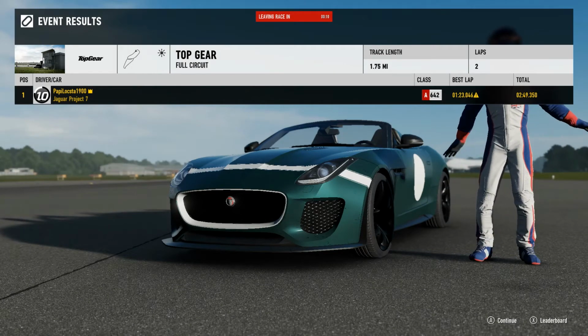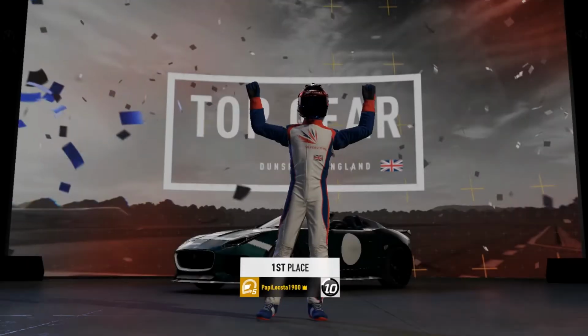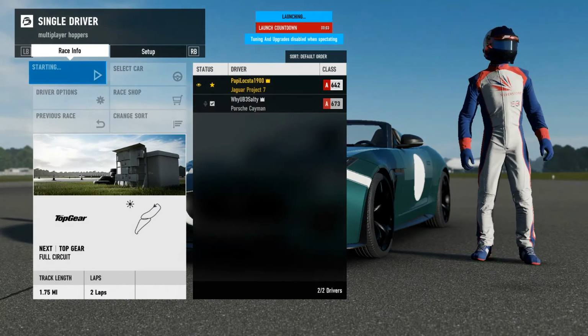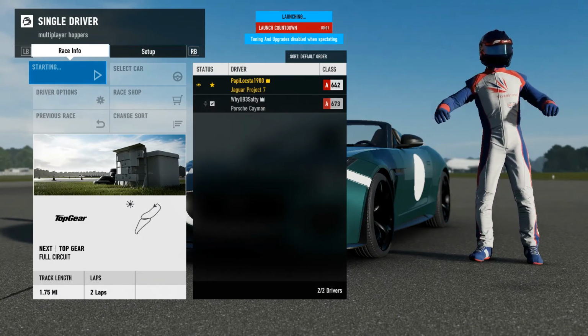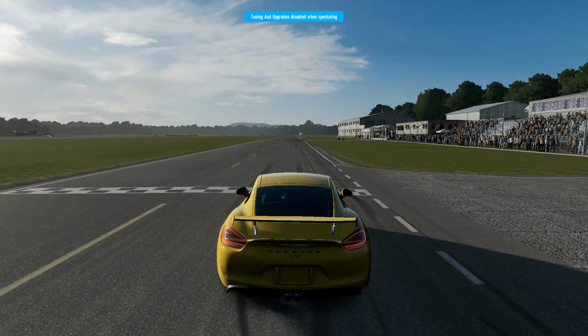Pretty fast. That's a fast car. I mean, shit, compared to your car, oh my God. Your car better beat that. You bitch. Spectate. Let's see how this motherfucker does.